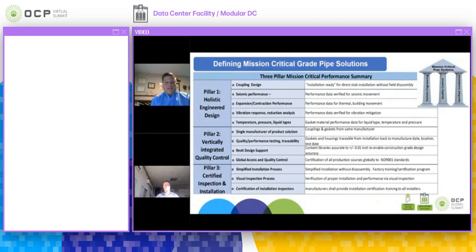And finally, the certified inspection and installation for mission critical solutions. With welds prior to the Thresher, only 10 to 20% of the brazes and welds were inspected. After the Thresher, 100% inspection went forward. Today, there are mission critical coupling solutions that are designed for a very simple inspection, where a simple visual inspection can guarantee proper performance for 30 years.